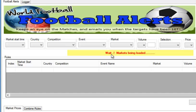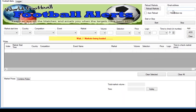And not only does it alert you, it sends you an email. That's in fact how it does alert you. It sends an email to the email address that you put up here in the top right hand corner. So that is the beauty of it. You can put in a criteria that you may want on your games, or even several criteria, and when they are matched, this software will shoot you an email to say, Brian, Joe, Graham, whatever your name is, the game between Sunderland and so-and-so is now, the home team is at 2.3 and the draw is at 3.5.